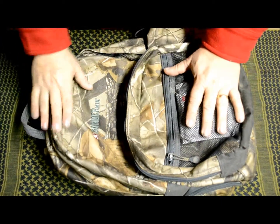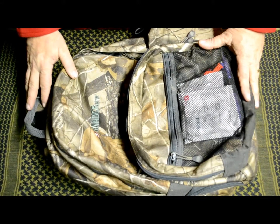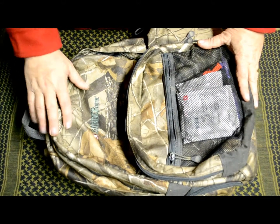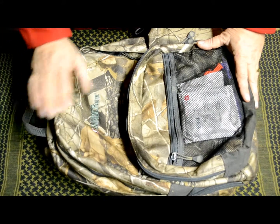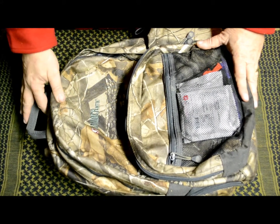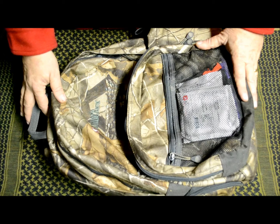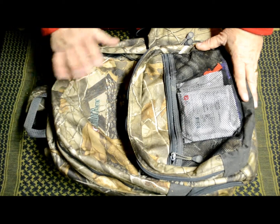Alright, first of all, the pack. This is not a big canvas bushcrafting pack, as you'll notice. This is a Gander Mountain pack. It's cloth. It's not waterproof. But basically, I've had this out in the woods quite a few times on short camping trips. It's made it over to Dave's quite a few times, and it's held up pretty well for me. It's not my primary pack, but I have used it a lot.